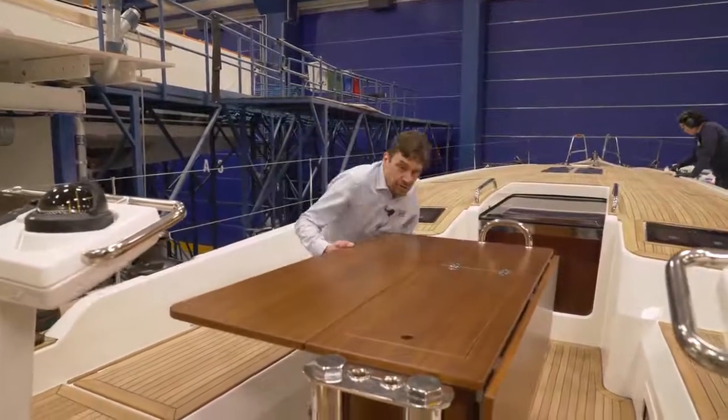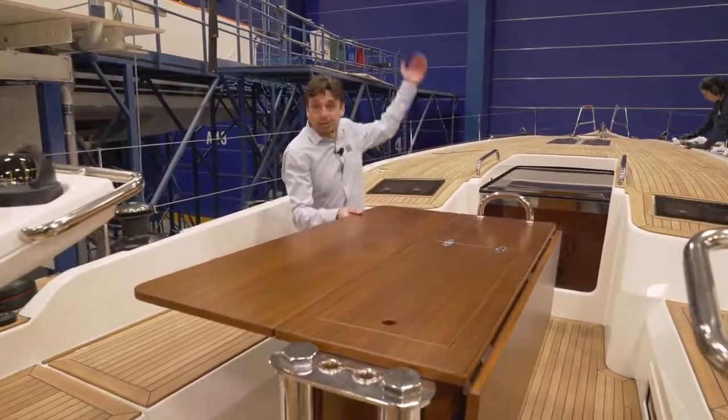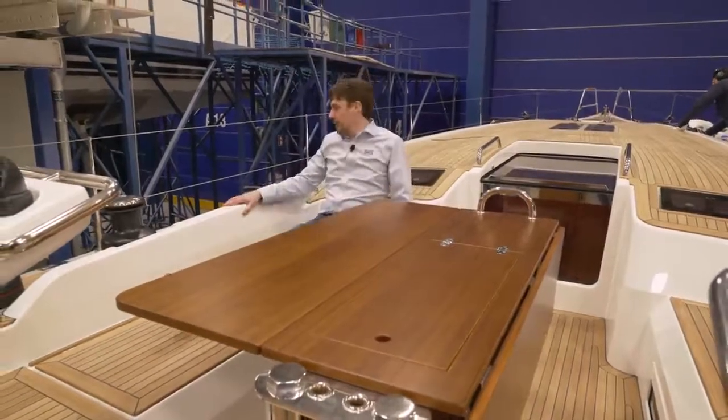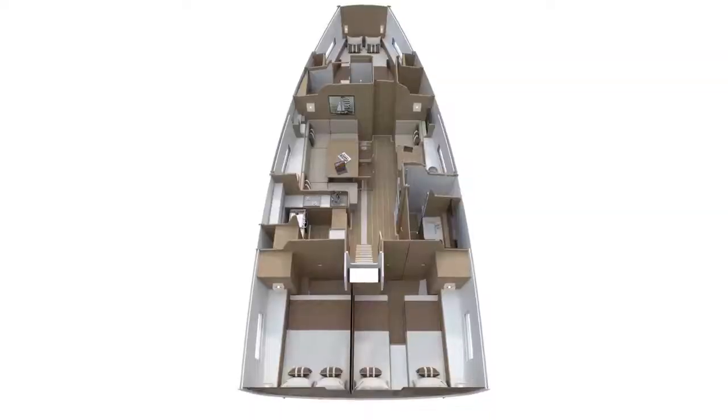This place is very good while sailing because, for example, with the spray hood up, the spray hood is large, so it's a very well protected and comfortable area to sit. You can sit here and read.